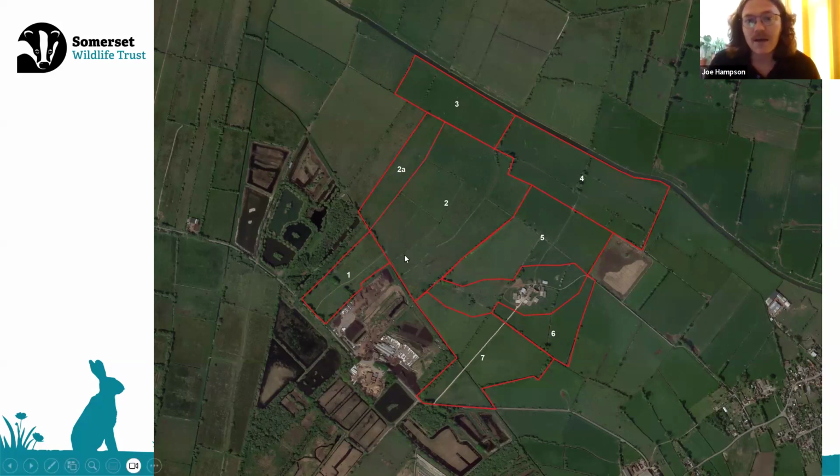Honeygar was formerly split into two land holdings. We've got this land holding here on the east, which was used for much more intensive management practices. Lots and lots of deep drainage, because we're on peat soils here, predominantly used for silage cuts, and there was some maize grown on site as well. So really quite intensive land management practices.